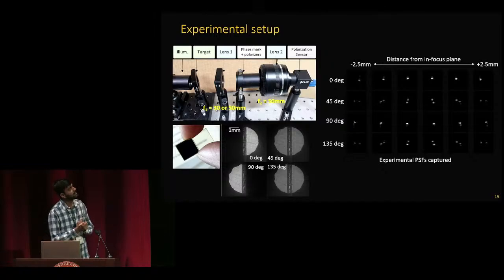We further realized an experimental setup with a simple 4F imaging system. And in our pupil plane, we added our fabricated phase mask. And on top of that, we added our polarizers. And in our experimental PSF captures, we can again see that in the 0 and 90-degree channels, we are able to obtain the individual DHPSF lobes.